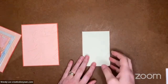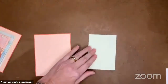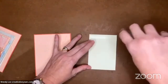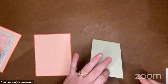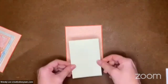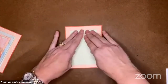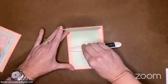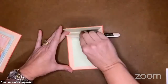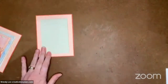So I've got this piece right here, and I'm literally going to just adhere this right to the front of that flat card with my Stamp and Seal. And I'm going to put a little extra adhesive on this one, partially because I'm putting it on a texture and partially because this is going to be the functional part of my project. All right, so we've got that down. Actually, let me go ahead and rub that with a bone folder, just making sure that that's nice and adhered in place. Great. All right, next, now we get into all the fun.